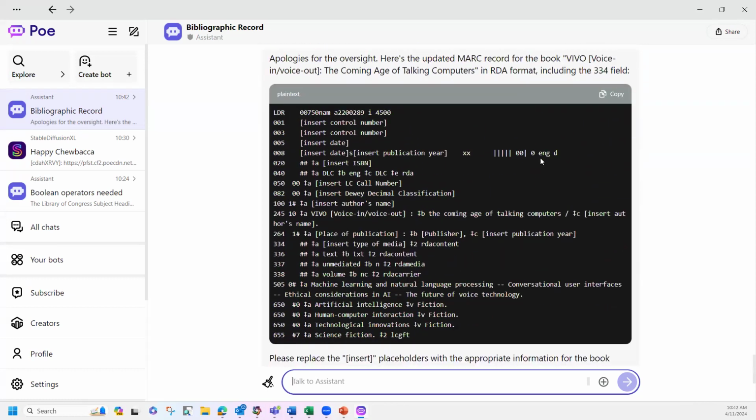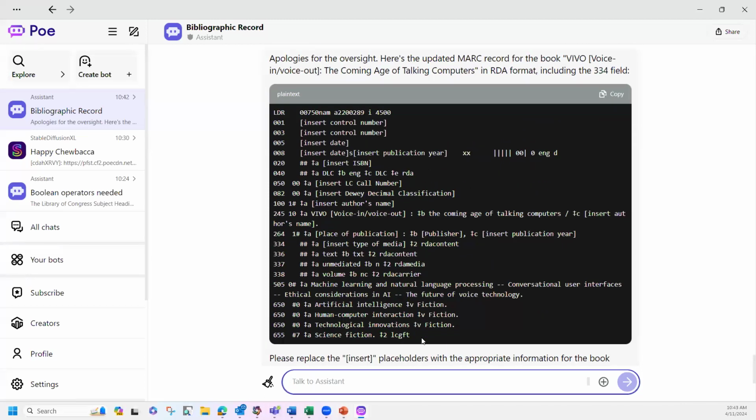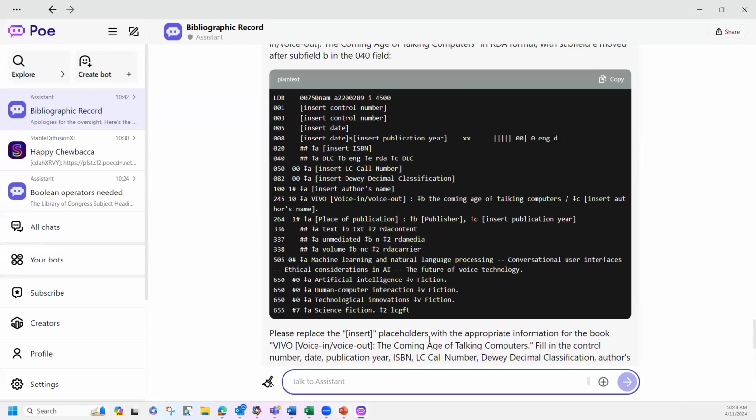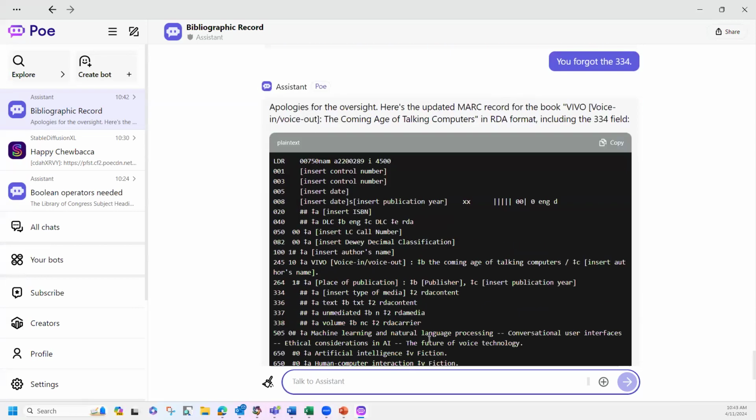This time when you said you forgot the 334, it went back and added it, but the thing you did before about moving the RDA in the 040, it moved it back to the end. It's not super smart, okay?